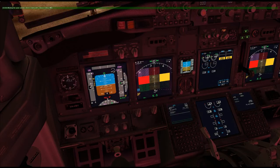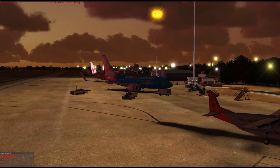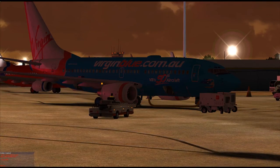Terrain, pull up. Master caution button pressed. Checking overspeed. Warning. Before start procedure, please. Before start. Did you need any assistance, Captain? We'll come up with the answer.